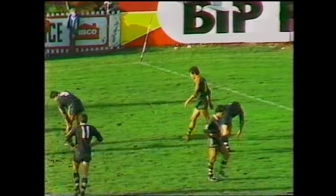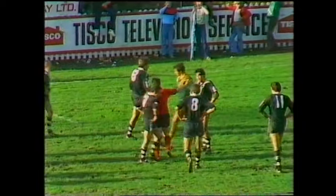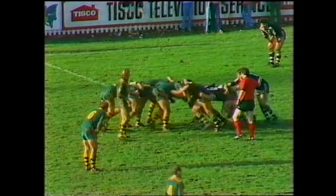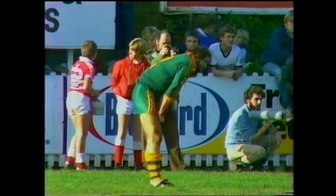Oh, the pass knocked down by Paul McCabe. Oh, what an opportunity, Arthur. Bad football from Growth. He should have drawn the fullback and just unloaded to McCabe, who was the support. What a shame. Unbelievably bad play by Australia there. And unfortunately, McCabe couldn't hold the pass. Now the scrum. 10 metres out.